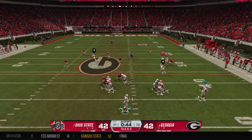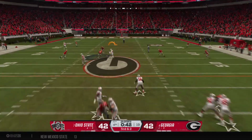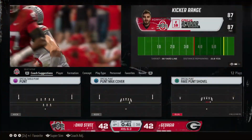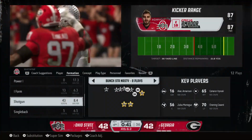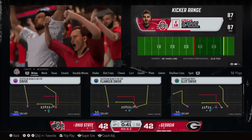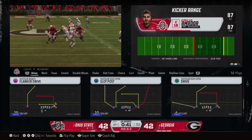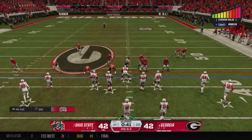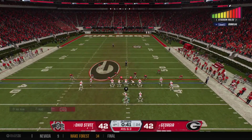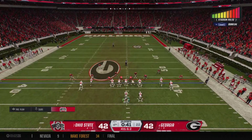Got to pick up the 3rd and short through the air. Makes the throw across the middle of the field. Can't hold on. Good defensive play. Brings up a 4th down. Man, on your own side of the field, you're playing a risky game here. 3rd and short. Your goal should just be keep this drive alive the best way you can. Sometimes is just hand the ball off to your running back and have him get behind that offensive line and go to work.